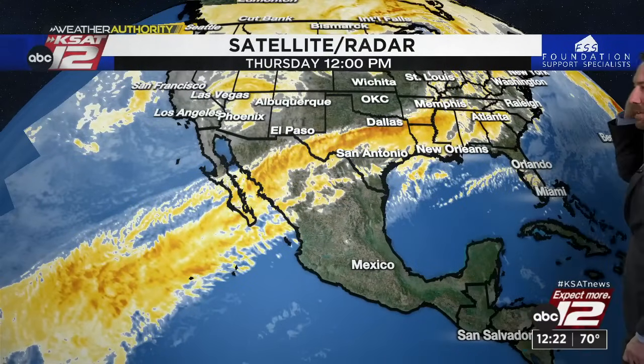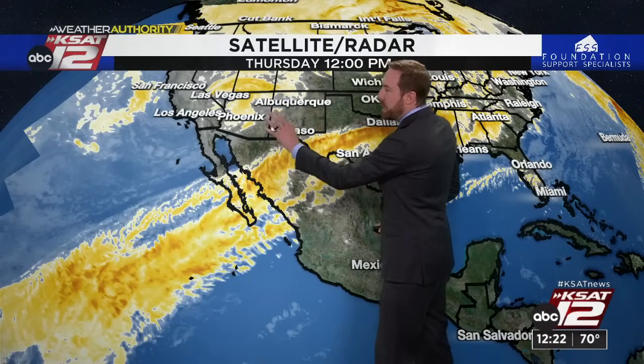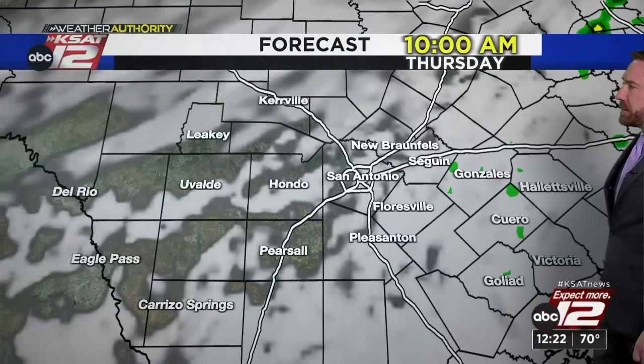So we've got the Pacific moisture that continues to stream in. That'll keep high clouds coming in, but it will also help once we get a storm system in here. It'll kind of add to the moisture content in the atmosphere, and that will help us a little bit to get some rain, I think, on Saturday. There you see the spin in the atmosphere. That's the low that we're watching that will kind of push in here Saturday into Sunday.